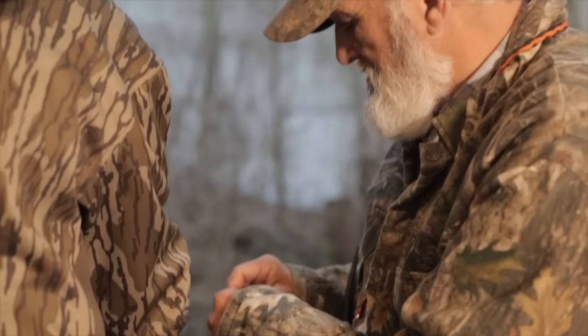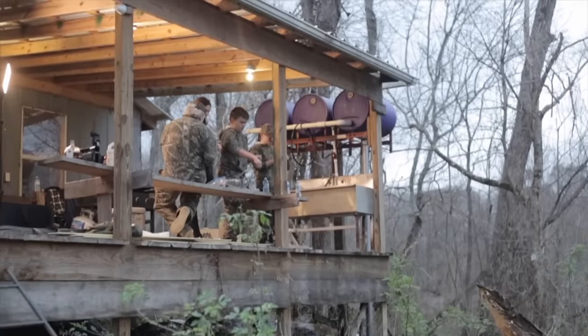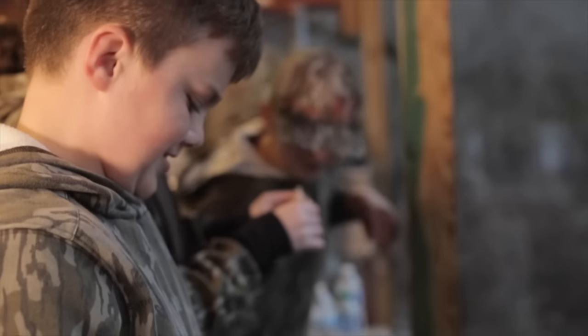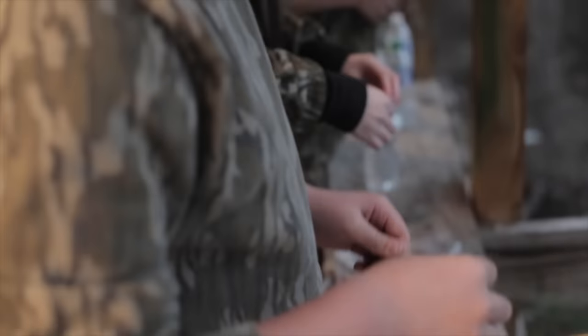Who's the best shrimp peeler in this line? Me. Everybody knows it's me. Everybody knows you're the best shrimp eater. Thank you, Brandon. That's the category I want. I want to be the best shrimp eater.